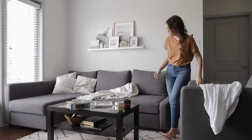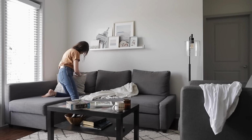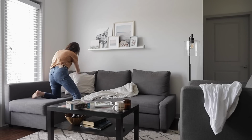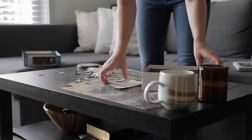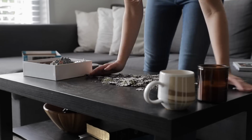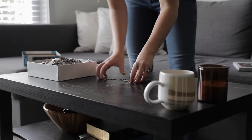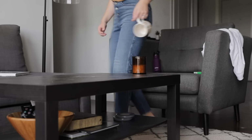I find that having a strong cleaning routine is so important in our desire to maintain a clutter-free space. It can have a massive impact on how a space looks and feels. So today I want to share with you my personal cleaning routine and the habits that I try to implement on a weekly basis to maintain a calm and relaxing space.